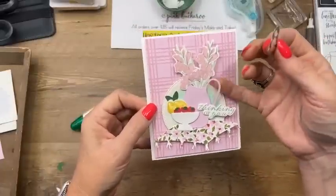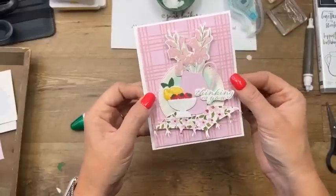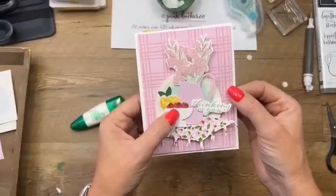I pretty much covered up everything but that little dot right there of green. That's cute, isn't it? Those strawberries are adorable.